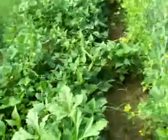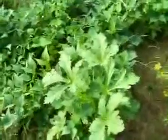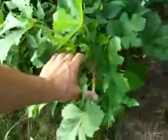These are pinto beans, and I actually have some, what are these? Whatchamacallums, I'll put them on the thing, but you can see that I've got some okra here. I've got more okra over on the other side here as well. I'm trying to be fast because, as I said, I don't know how long this battery is going to last.